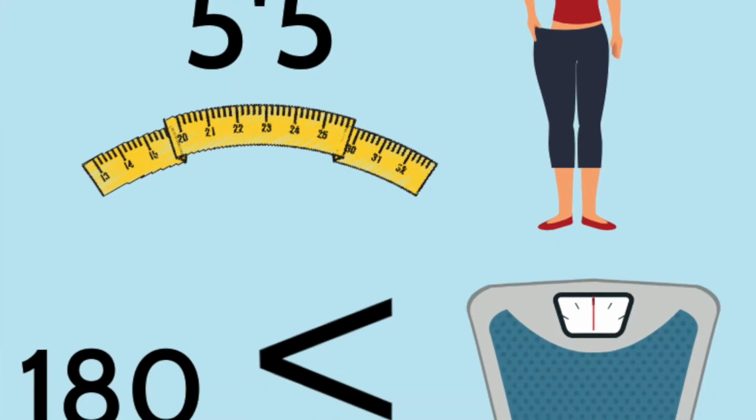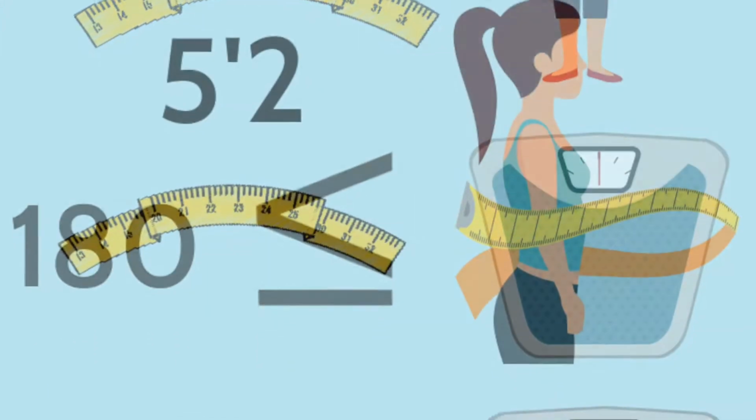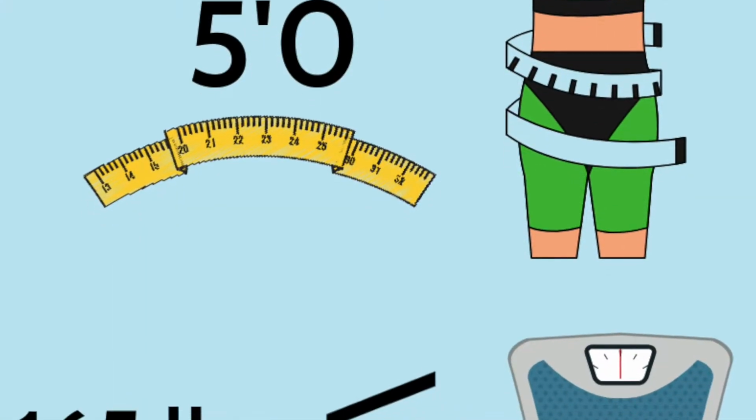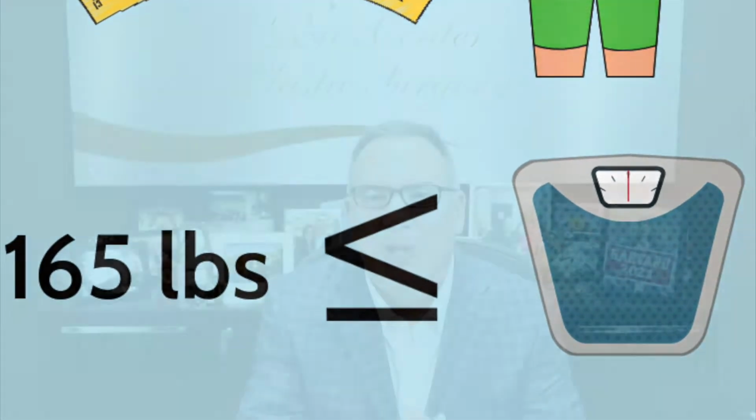And so what that means is, I can give you a few examples. Someone who's 5'5" needs to be 180 pounds or less. Someone who's 5'2" needs to be about 170 pounds and less. Someone who's 5 foot probably needs to be 165 pounds or less to reach a BMI of less than 30.